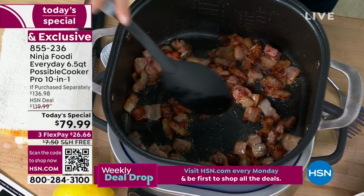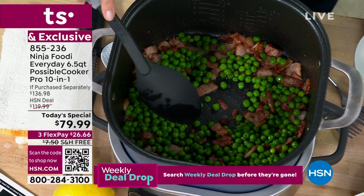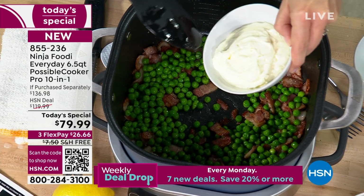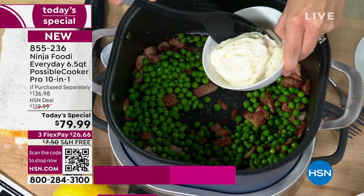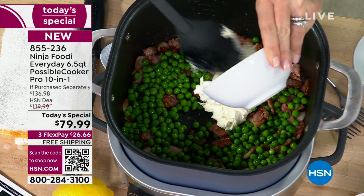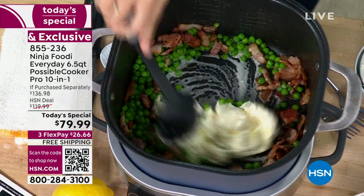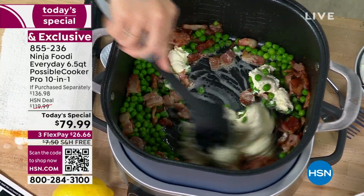Okay, so now what I'm gonna do, this is my favorite one pot meal. It's 5 ingredients. So I'm starting with bacon. I'm gonna add peas. And then I've got some mascarpone cheese. This is actually 2 ingredients because in the mascarpone cheese we whipped it up in the Ninja Storm, so it's got a little bit of lemon zest and lemon juice. So there's this nice zing of lemon. So now I'm gonna stir this around and get the cheese to melt, and that's gonna be our sauce. And then we're gonna add some tortellini.